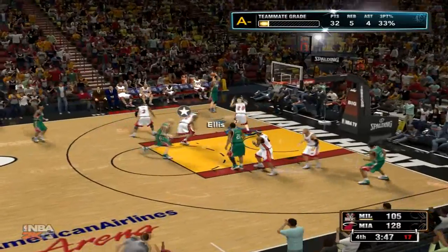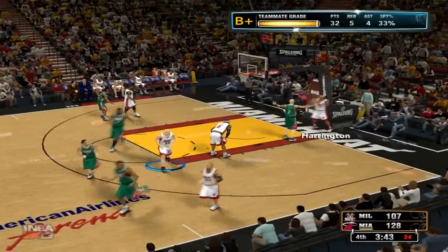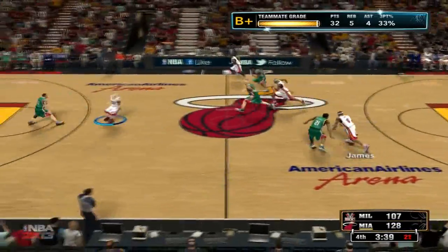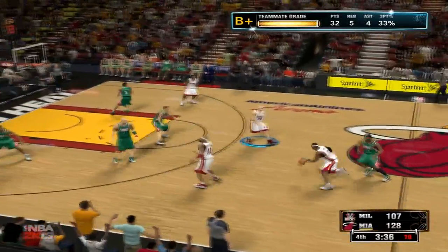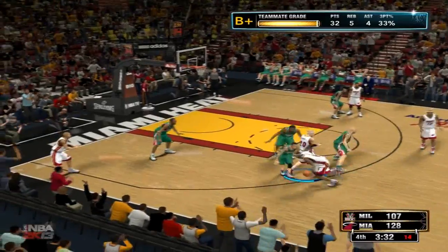He dishes it to Ellis. That falls. Great assist by Brandon Jennings. Jennings has got his 8th assist in the game. The Heat leading by 21. LeBron outside.